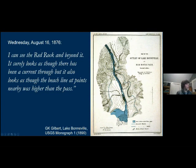So instead of looking for two outlets, what he has decided is, well, there was really only one outlet, and it was here all the time. It's just that the outlet elevation has changed because when the lake started pouring over at the Bonneville level, it started cutting through this unconsolidated material of the alluvial fan until it reached hard rock 300 feet lower, 100 meters lower, which governed the final outlet elevation, the Provo level.